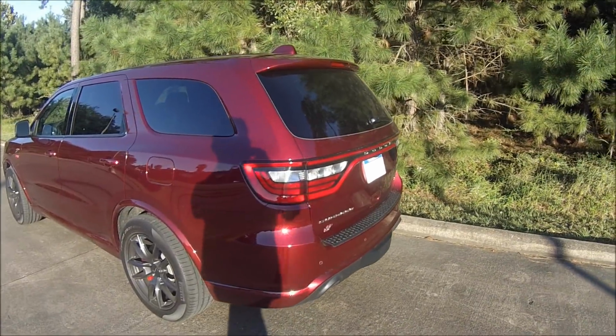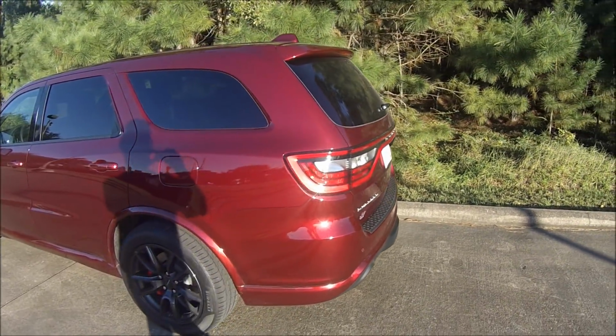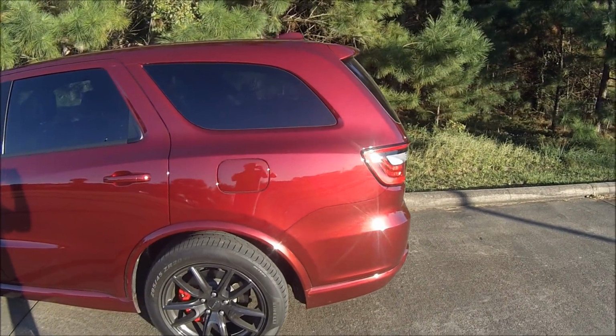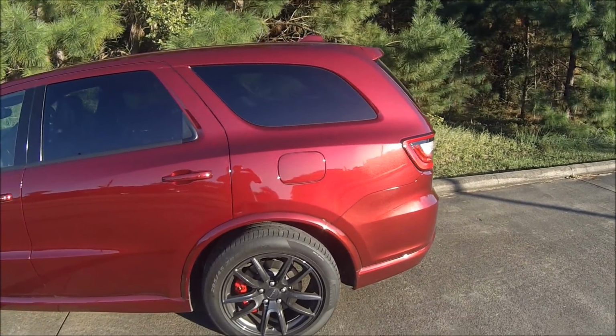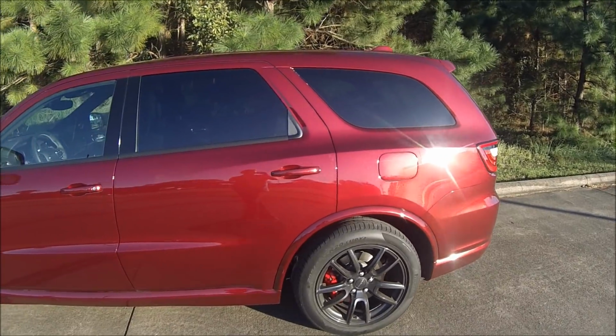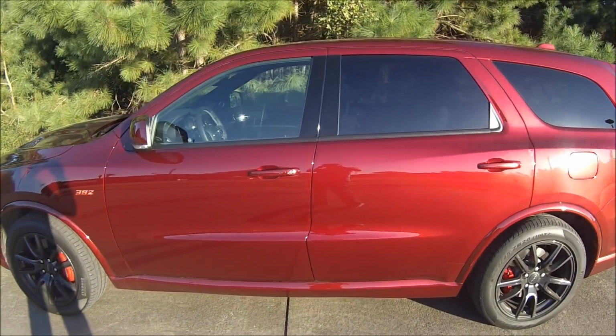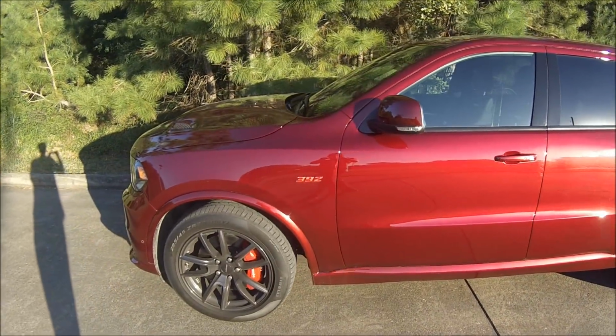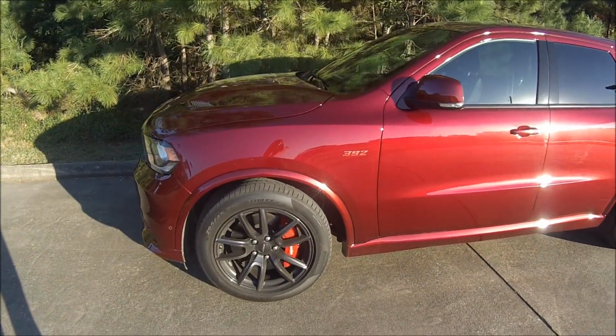Now finishing everything up here on the exterior portion, I just have to say once again that it has been an absolute riot having this 3-row monstrosity for an entire week. I mean, 0 to 60 in under 4.5 seconds, almost 500 horsepower, and still the ability to haul the whole family.